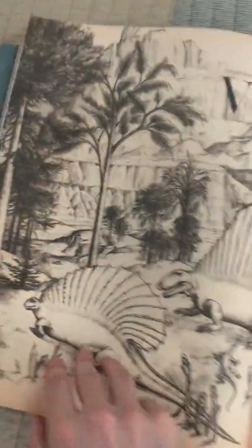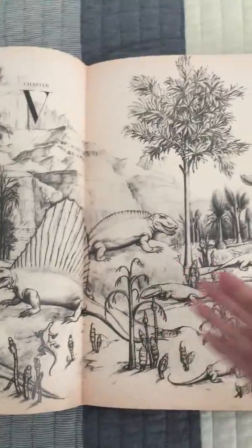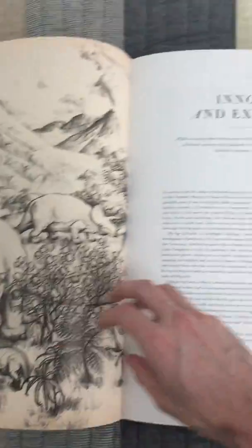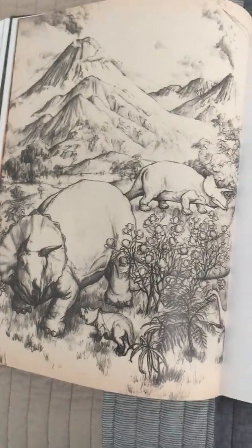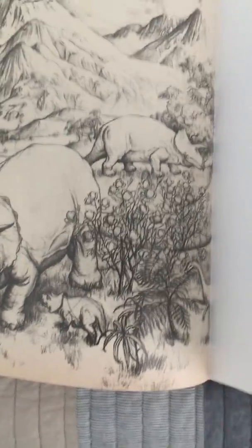There's also ones that I'm sure everyone, once again, like Charles Knight, will probably recognize this upcoming piece. And there's a whole chapter on this one. It's, of course, The Age of Reptiles by Rudolph Zallinger. That's right, this was before he went on to pull Santa's sleigh.